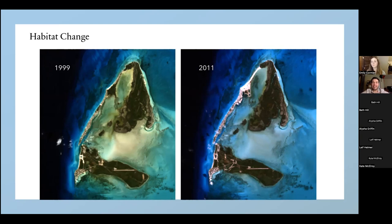That's amazing. And free is an excellent price. So it's wonderful to hear. Yeah, I encourage other people, if you just want to even look for fun at your own neighborhood, you can see how it's changed in the past 2 decades. It's kind of cool.